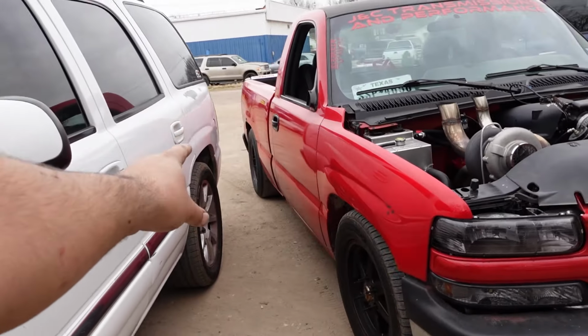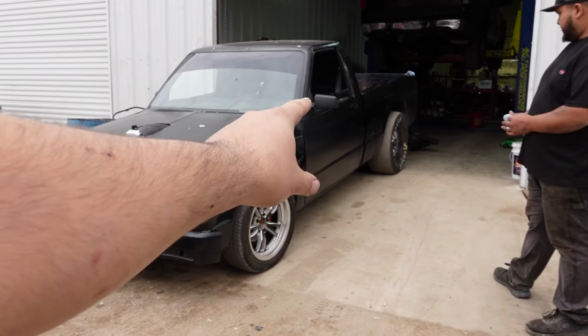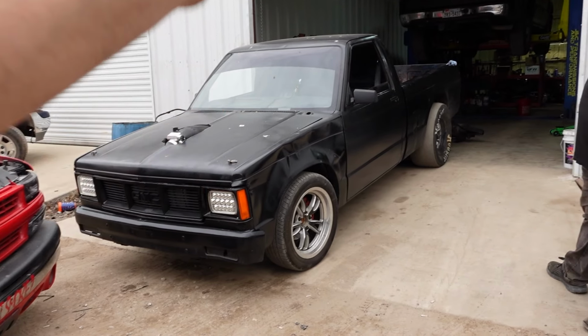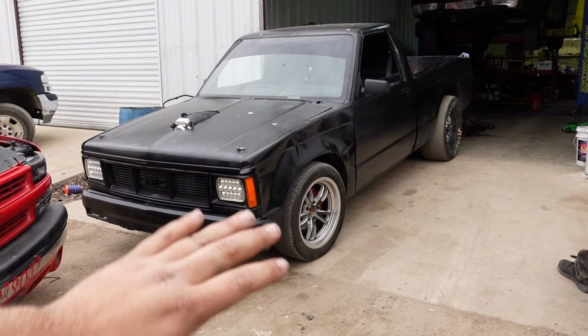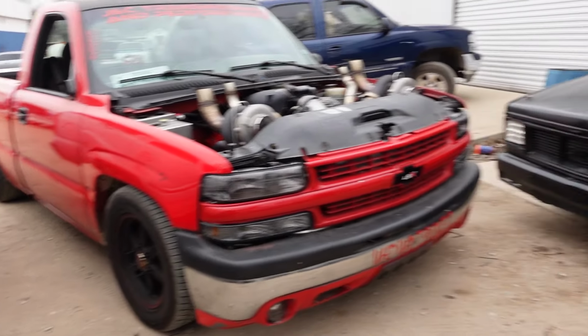He's on a new setup. He's on radials now. He's used to slicks. And this truck's never been to the track on the new setup, on the slicks and the turbo 400, Caltrax. So test pass for sure. And maybe we'll race. I don't know, eventually we'll get there. But let's see what happens.